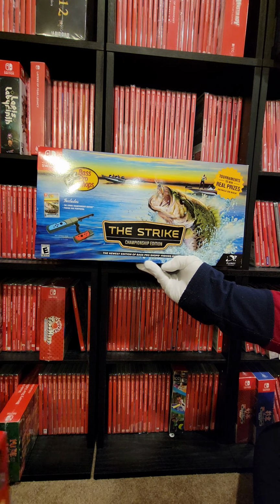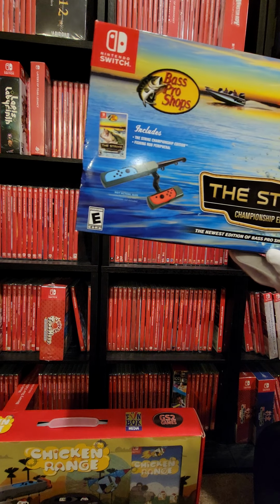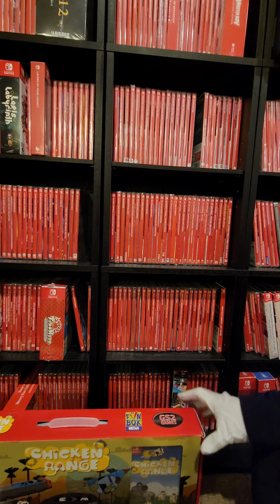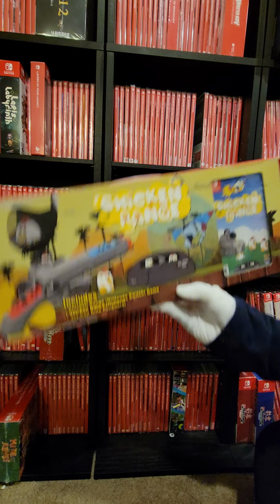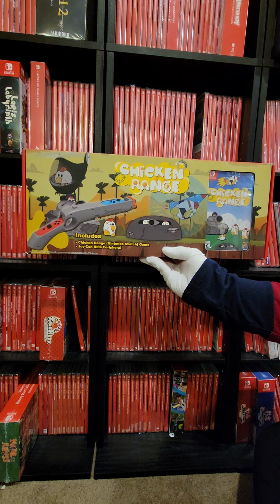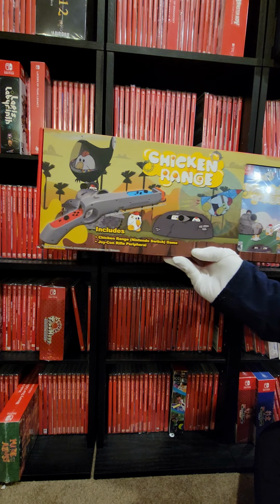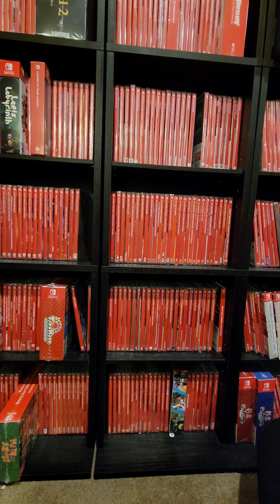So this comes with the rod, and you can add the Joy-Cons on to make the rod and reel. That one's okay, but the next one that we'll be showing with fishing has a better rod, I think. So this one here is Chicken Range. This comes with the Joy-Con rifle on there, which I think the Cabela's one is better. If you're looking for a gun, I would get the Cabela's one.